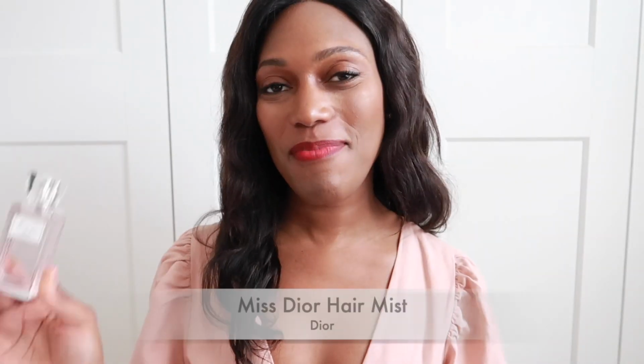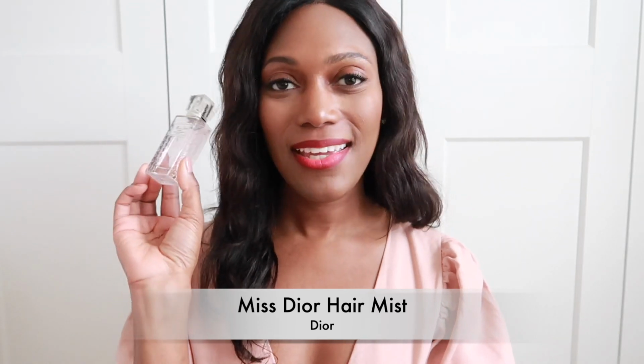So next up I have my Miss Dior hair mist. The hair mist reminds me a little bit more of the recent reformulations of Miss Dior. It's fresh. It's very much a rose-based fragrance. The hair mist has notes of bergamot, jasmine and rose, and in the base you have patchouli. And this is a fragrance that really reminds me of Blooming Bouquet. I pick up more of the rosy notes in here.